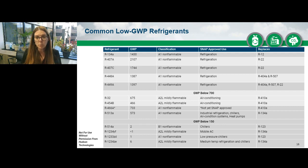The next bucket of GWP below 700 is important because that's where regulation is driving for the technology transition rule that we're going to look at in a moment. So as we move forward, with a limit on GWP in various applications, the refrigerants used will need to be a GWP of 700 or less. As I mentioned on the previous slides, R32 and R454B are commonly used in air conditioning, or you might hear it called comfort cooling applications. And they're the replacement agents for 410A. But as we talked about earlier, you cannot retrofit 410A systems. You have to put new equipment in to use either R32 or R454B.